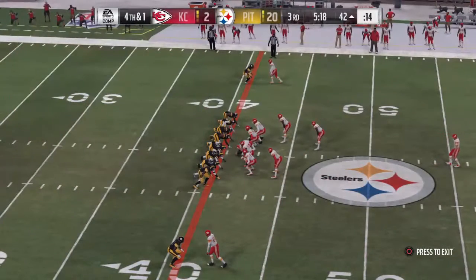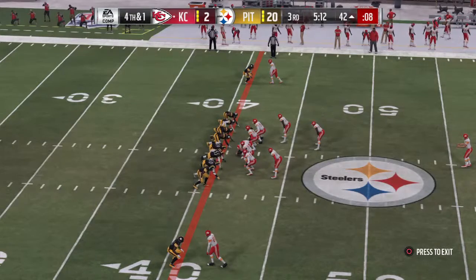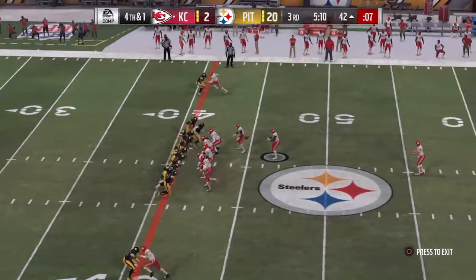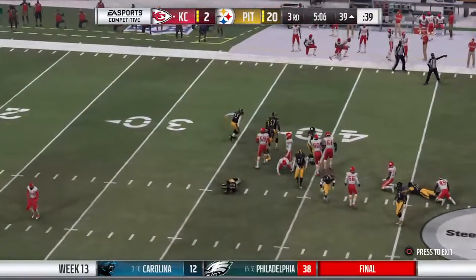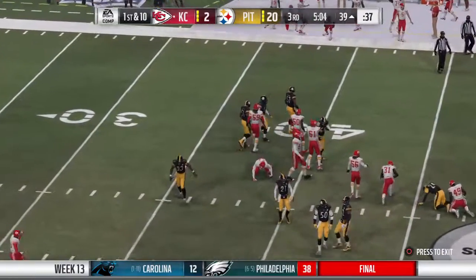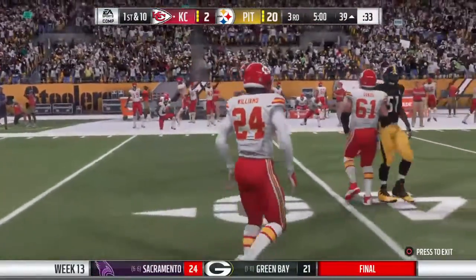Here's the Chiefs punter now. He's been one of their few bright spots so far. And now on 4th and 1, it's a fake. Got a man. It's complete. Williams. They get 3 there on the pickup. Good enough for a Kansas City first down.